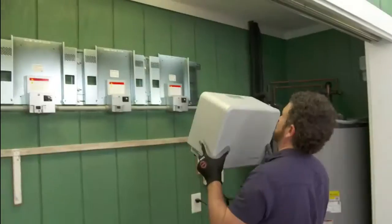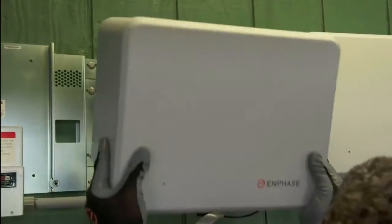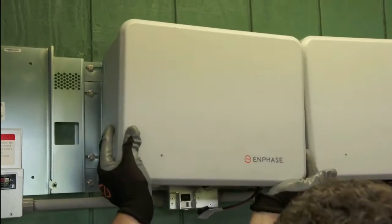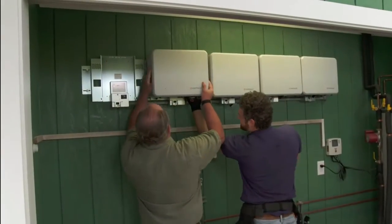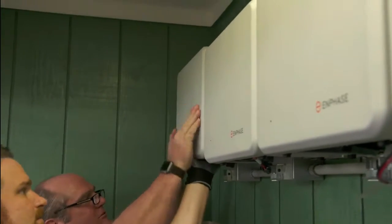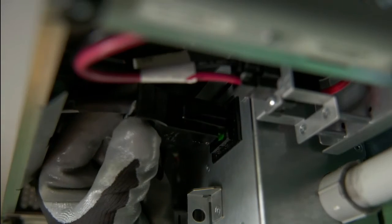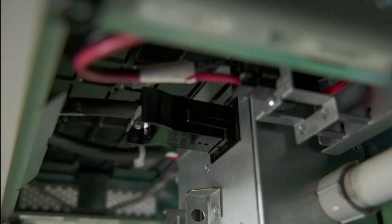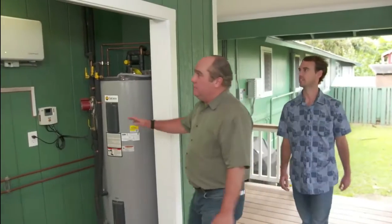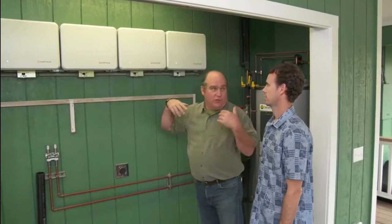Now we're ready for the batteries. Each one is about 50 pounds. We're going to just lift them up and click them onto the wall mount bracket. And once the batteries are in place, we can just plug them in. You are all wired up, and you can see that the batteries have green lights. That means they're charging. Solar's coming in. If they ever show blue, it means they're discharging, going the other way.